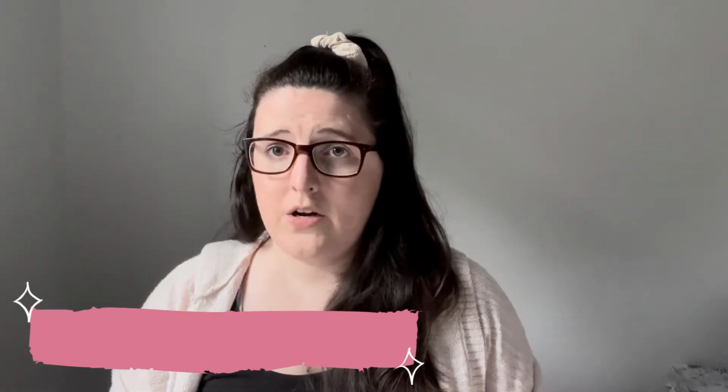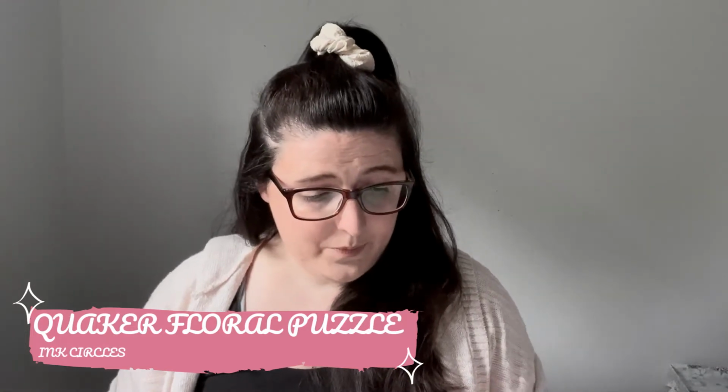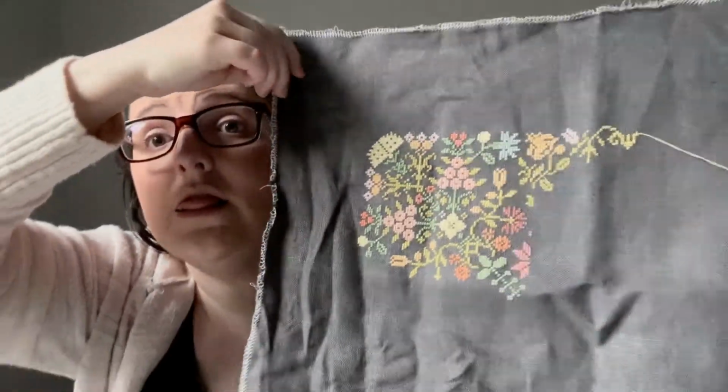Okay, next up, the last WIP that I have right now, and this one I am in love with. It's called Quaker Floral Puzzle by Ink Circles. I bought it from their website, the Ink Circles website. It's a PDF pattern.